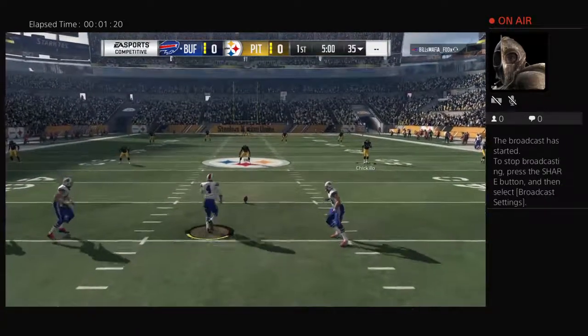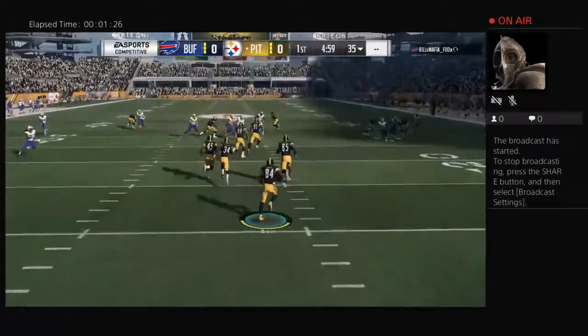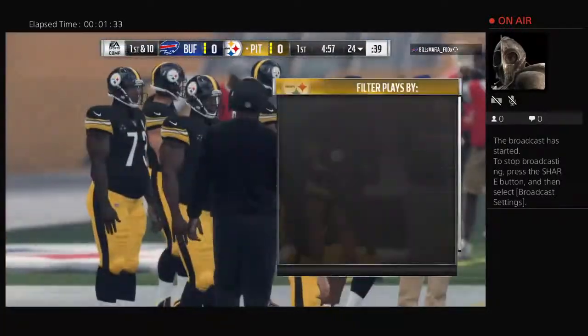Stephen Hauschka now about set to get this one started. And with towels waving, we're underway from Heinz Field. That'll be taken in the end zone. They'll bring it back to just about the 25, call it the 24-yard line.